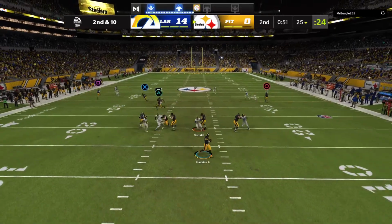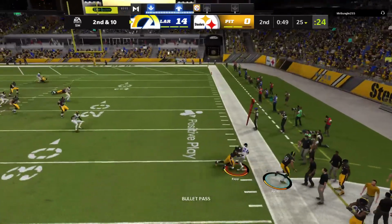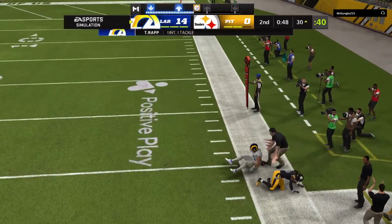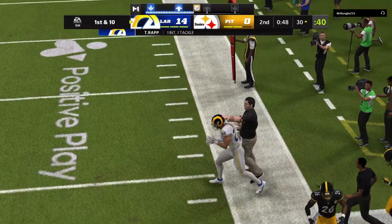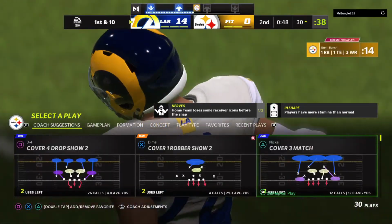Again on 2nd and 10, it's Haskins. Oh, he tries to force it in, and it's intercepted. Taylor Rapp with a pick. And his guys will take over at the 30-yard line.